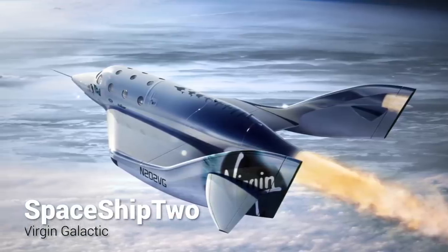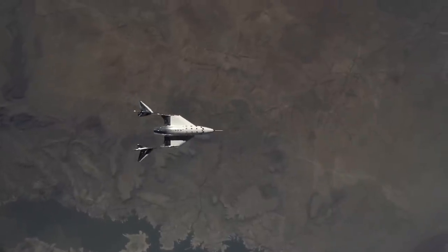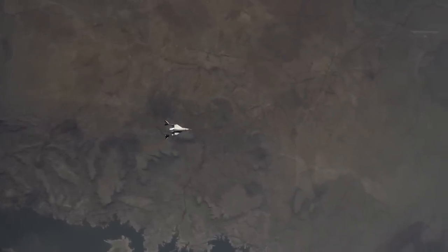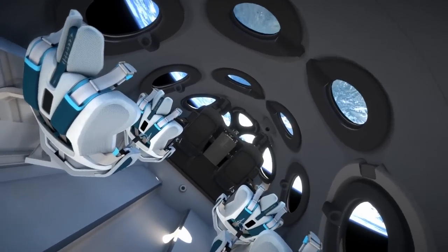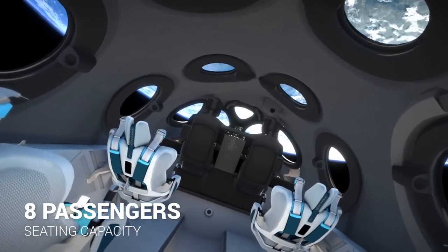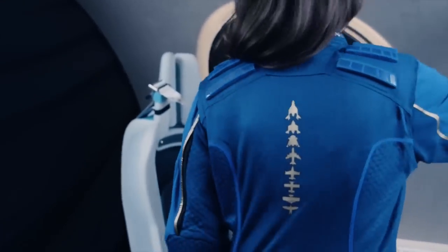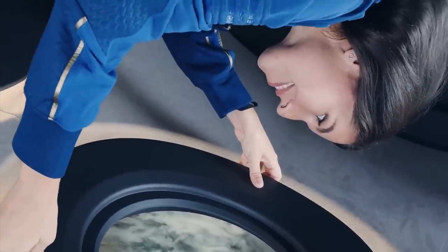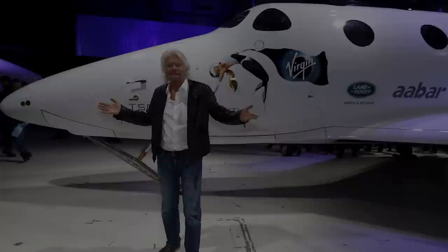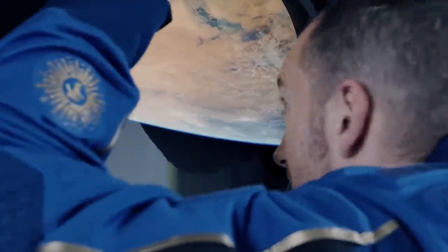Spaceship 2. Spaceship 2 is a reusable, air-launched, suborbital space plane designed for space tourism. It can carry up to 8 passengers into space safely and with high frequency. The spacecraft is manufactured by Virgin Galactic, a company owned by Sir Richard Branson, an English business magnate and investor.